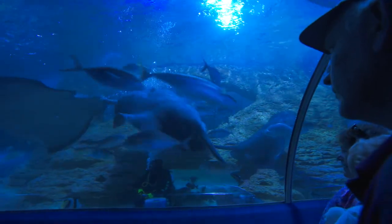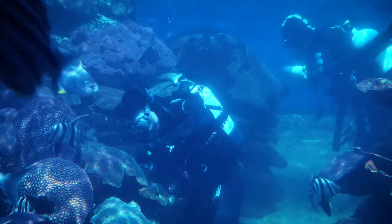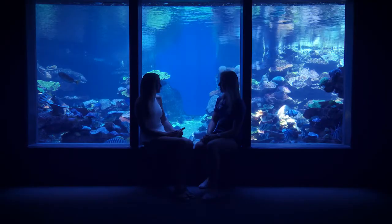Can you see one yet? No, that's a shark, but just there, feeding the shark. Got it? Yep. That's an aquarist in its natural habitat, looking after marine creatures in aquariums. And aquarists are equally as happy above the water as below.